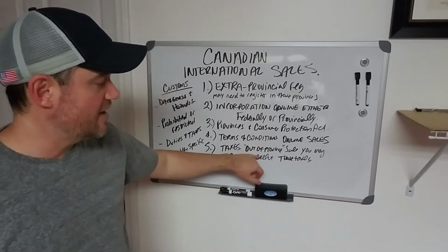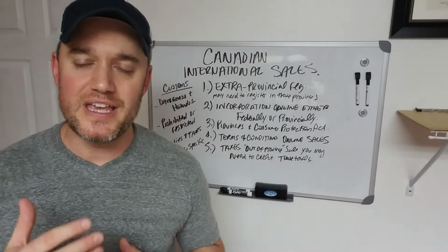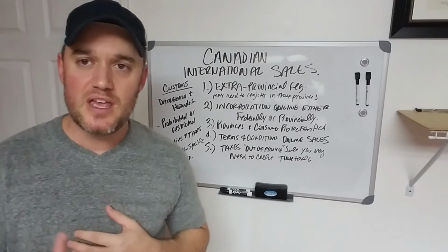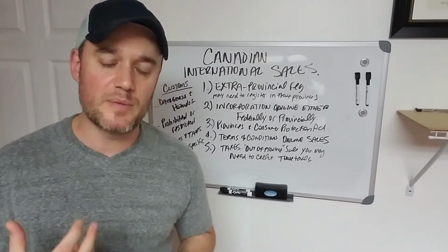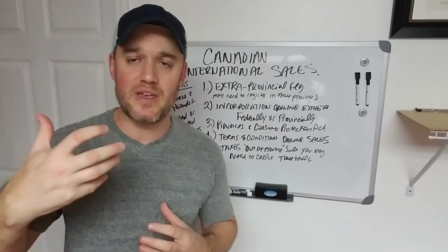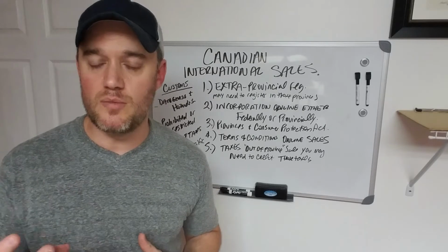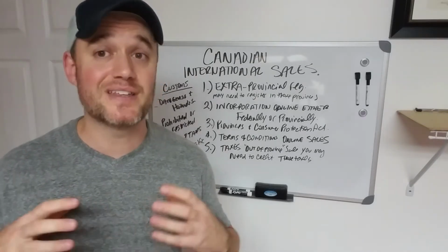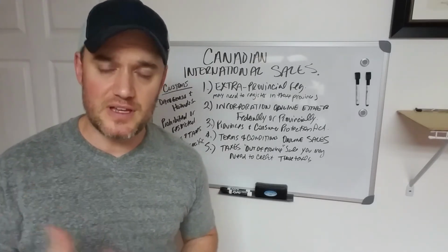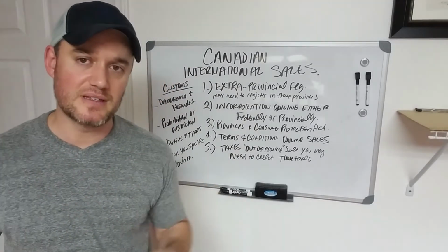Taxes for out-of-province sales. This is something that's really interesting. If you are shipping a product to another province, here in the U.S., if you are shipping a product within a certain state, we would have to collect taxes on that unless you have a business presence in another state. For instance, Walmart, to my knowledge and understanding, has a presence in every state, so they have to collect taxes on every transaction that takes place on the internet because of that presence that they have.